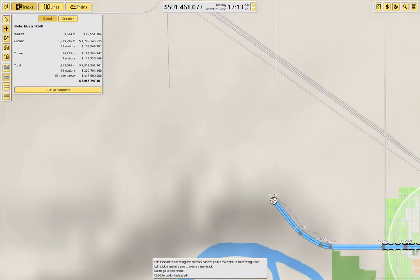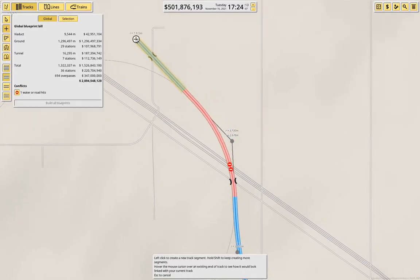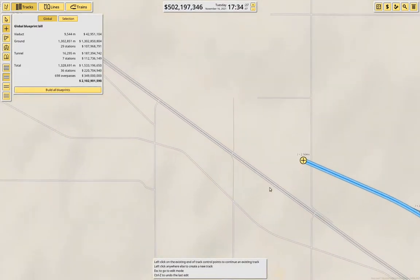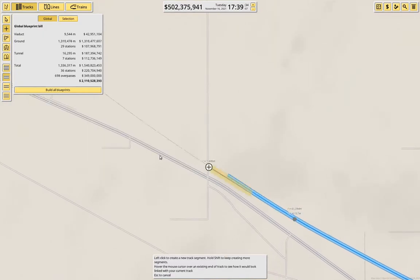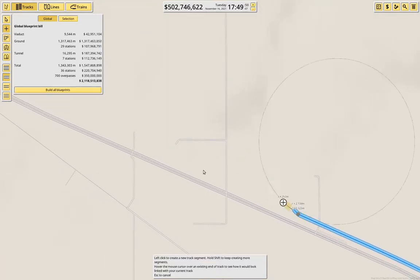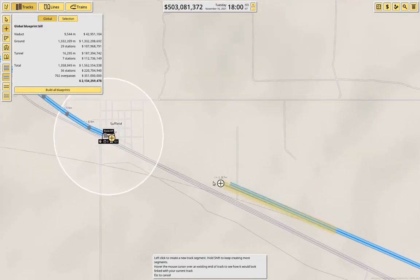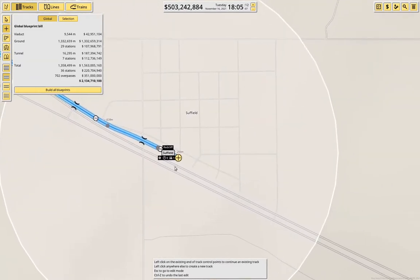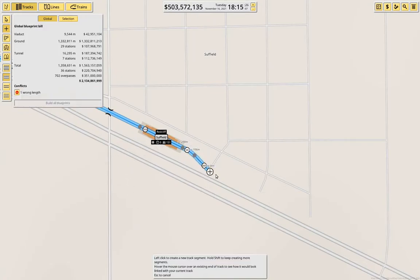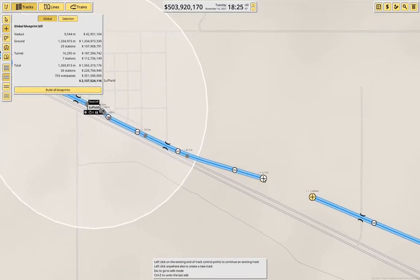Okay, and then we got to get across the road again, don't we? So we can do this. Yeah, we can do this. Okay. And we can just blast along here. Yep. So along like this, way up here. Okay, now we need to get this out here. Yeah, okay, we can do that and that. There we go.